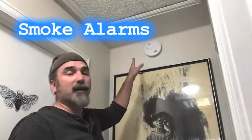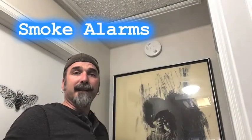Simply installing smoke alarms on every level of the home can cut your risk of dying in a fire by half. Test them monthly and be sure to change out the batteries at least once a year.